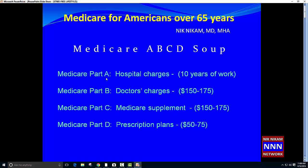3 months before your age 65, you can apply for Medicare Part B, but it's going to cost you. Medicare Part B costs anywhere from $150 to $175. That only covers 80% of your charges. You have an annual deductible, and it does not cover a lot of other ancillary services like nursing home care or home assisted health, things like that.